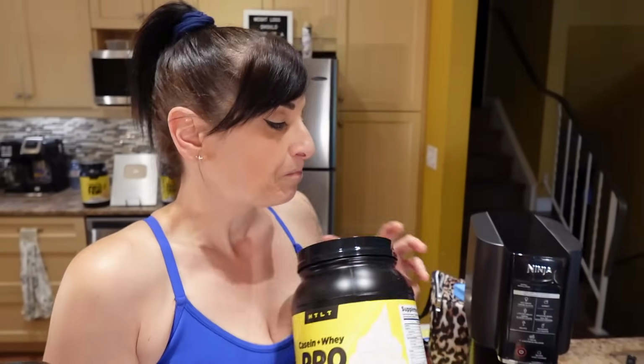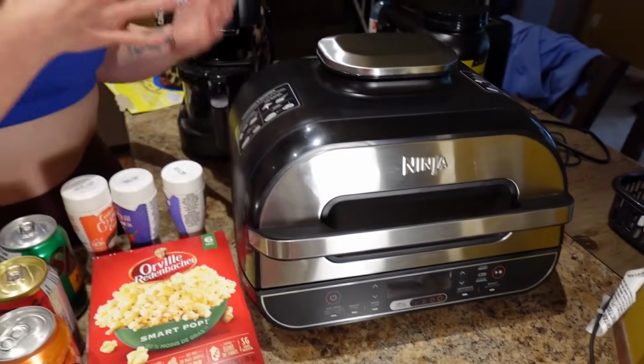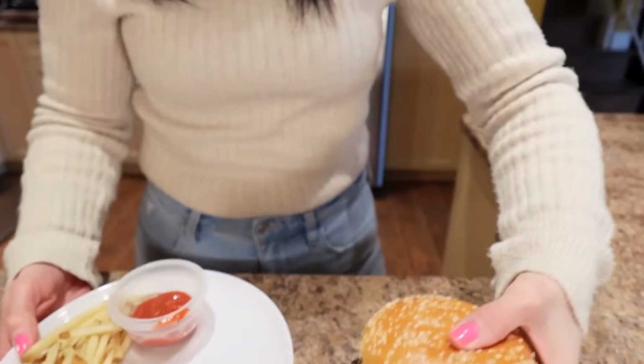So we don't eat a lot of deep fried foods anymore, and the air fryer, it's not gonna taste exactly like a real deep fryer, but it gives you that deep friedness, like the crispiness, the cheesiness. Frozen French fries taste really good in there. It's not gonna be like real deep fried, but it's as close as you can get it.